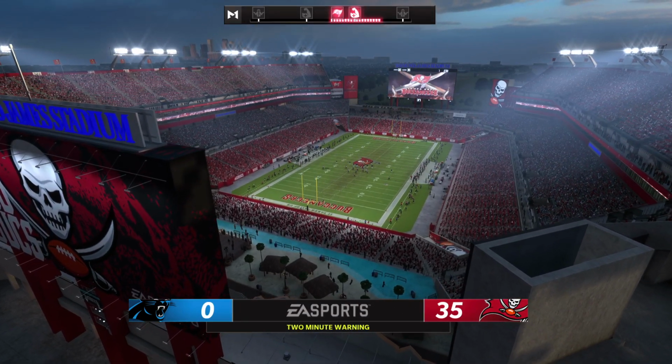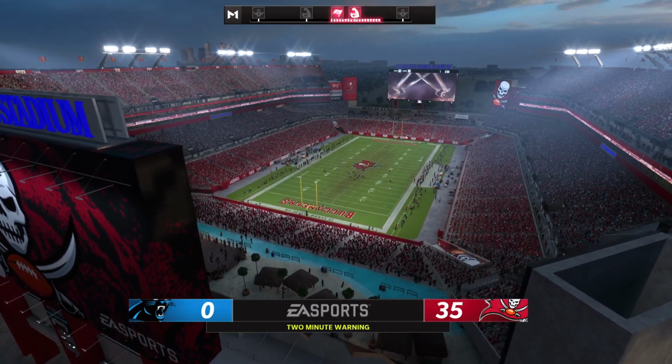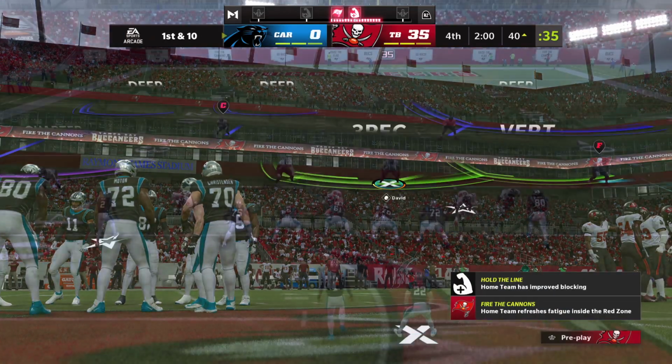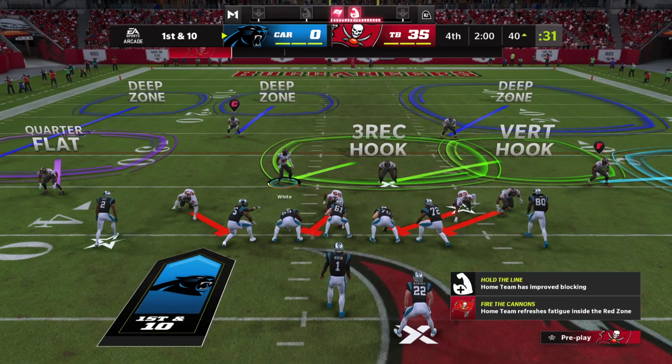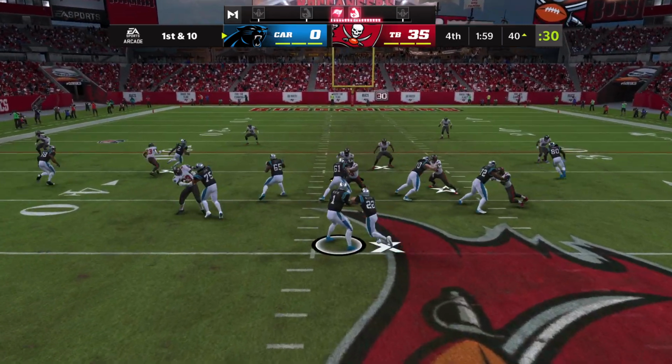Just 2 minutes remaining here in the 4th quarter of what has been a one-sided affair. So it's Panther football as we welcome you back. They've got a 1st and 10 as they search for a late score.